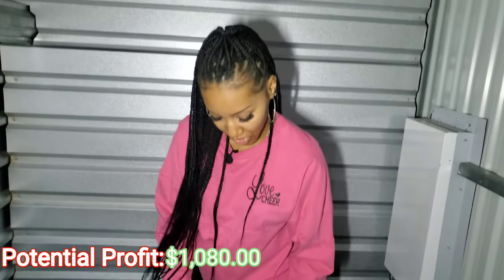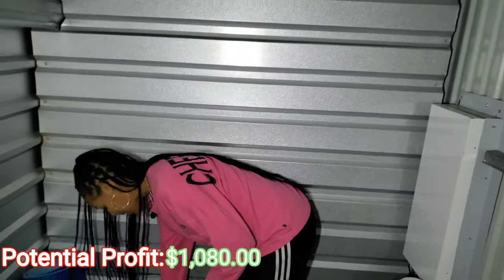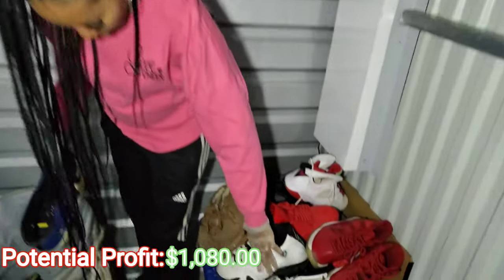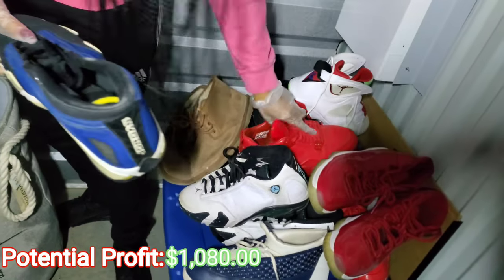Nice. Got the Nike slides. I'm going to just drop them down because I do not feel like bending over. And guess what, y'all? We found the matches. So we got the match for this one. And let's see, I think this was under here somewhere.